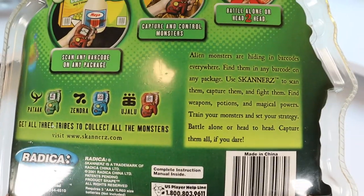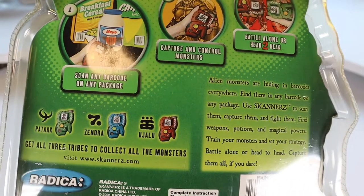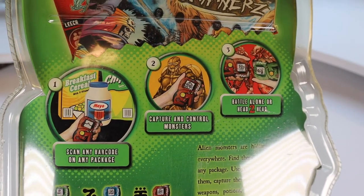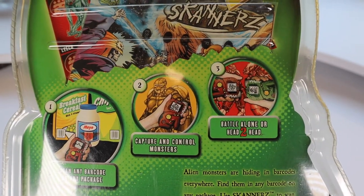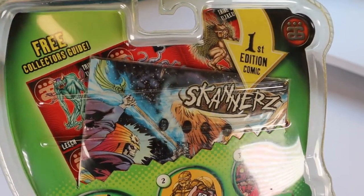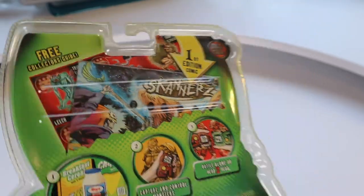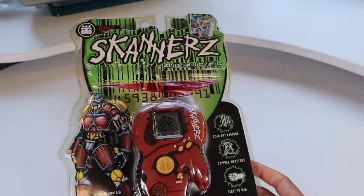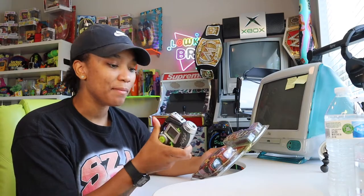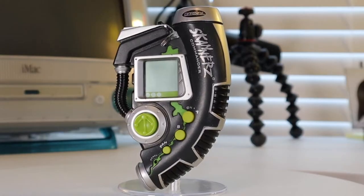And also the original Skannerz came with the comics in the toy. So you can see the comic first edition right there. Wow. Scan any barcodes, capture monsters, win the fight. I'm not gonna lie, like I'm low-key geeking on this. Like, this looks sick. I'm excited. This being a lot bigger than what I thought, it makes me even more excited.